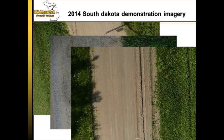And again, we're flying here about 25 to 30 meters height. And so we're getting on the order of millimeter scale resolution, which may be overkill, but if you're trying to classify your potholes into sub 1-inch bins, I'll take all the pixels I can get.